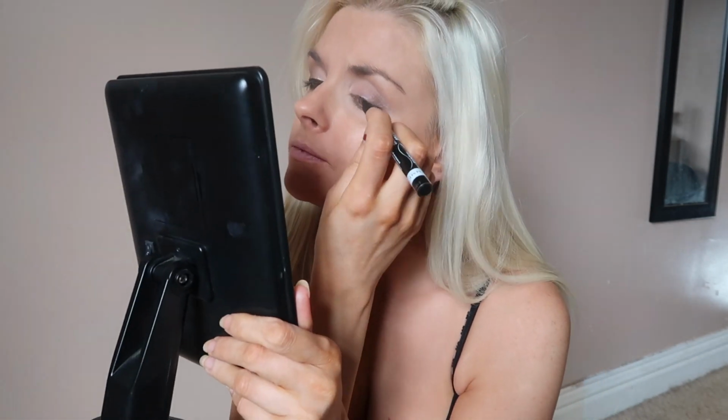Okay, so that's the top done. So now I go underneath my eye. This is where my eyes are usually watering like hell. I have to do it all again. Okay, so that's the first one. God, this is really glittery under my eyes today. Really glittery. Okay, so now for the other eye.